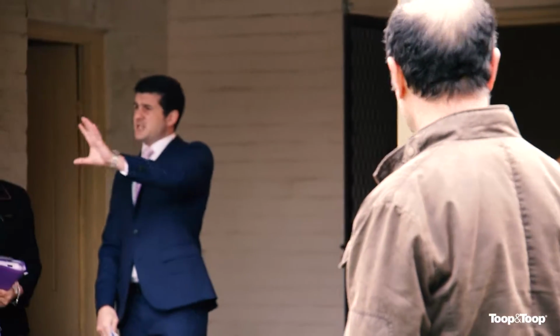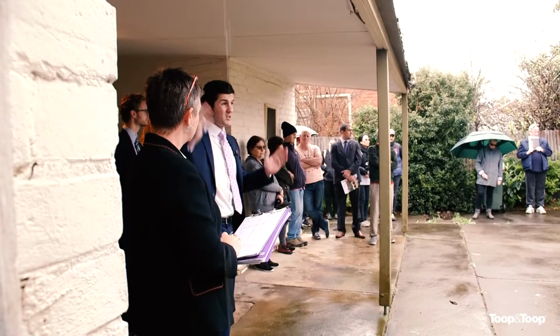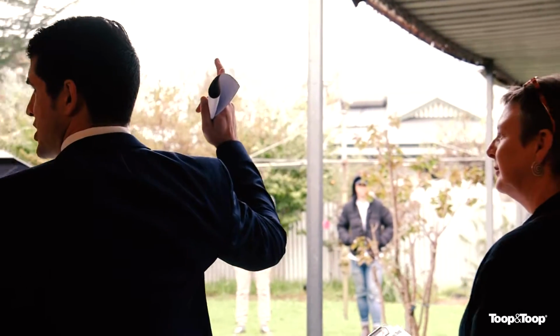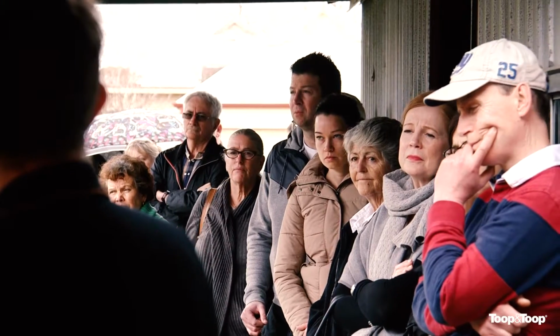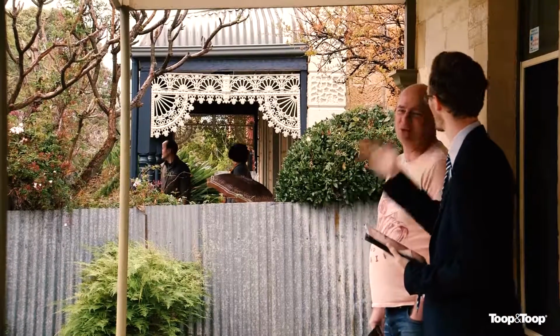I think it's obvious that both the state and federal governments see higher density living in these inner suburban areas. So whether people like it or not, subdivision is the future. I think there are both positives and negatives to that for people that are currently living in the area. Obviously, with more population, there's more people spending money in local businesses, and that kind of thing has a great multiplier effect for the whole community, I think.